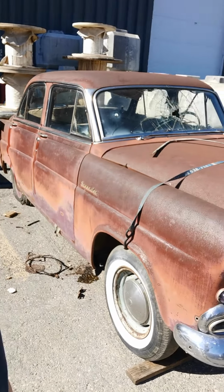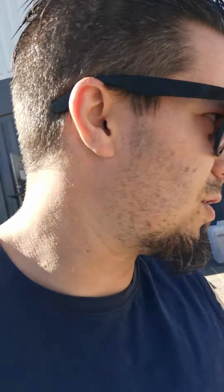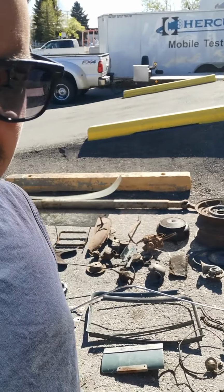So a lot of guys talk about this being the demise of Hudson, and they're not that sought after like all the Hornet guys and stuff like that. Most people would let these things rot into the ground happily. I will not. This car was manufactured in Canada, 1953.